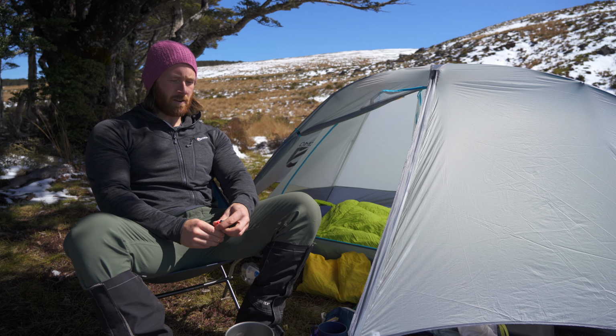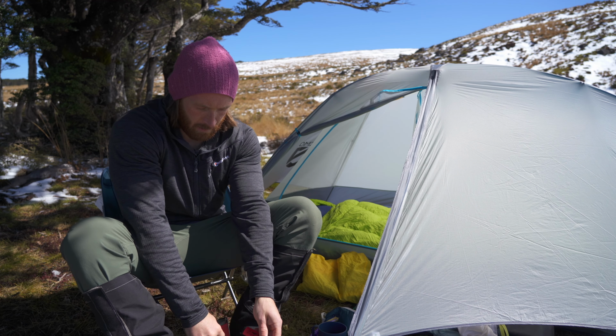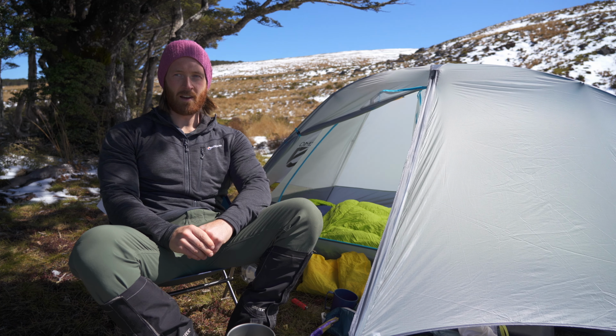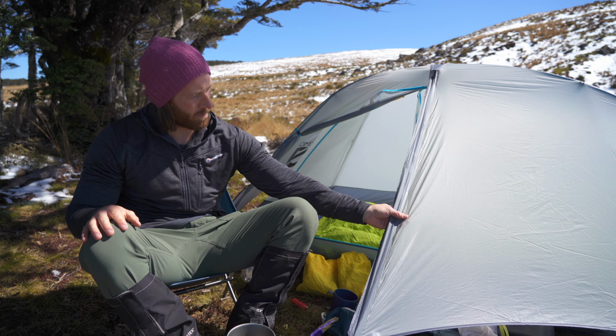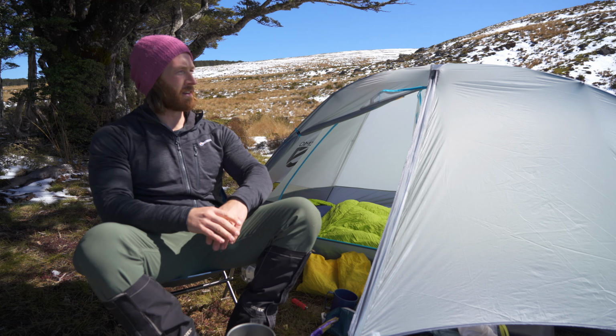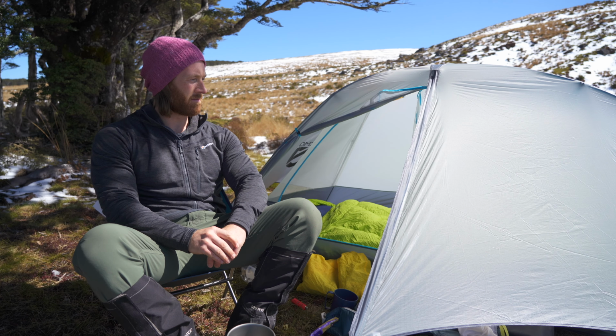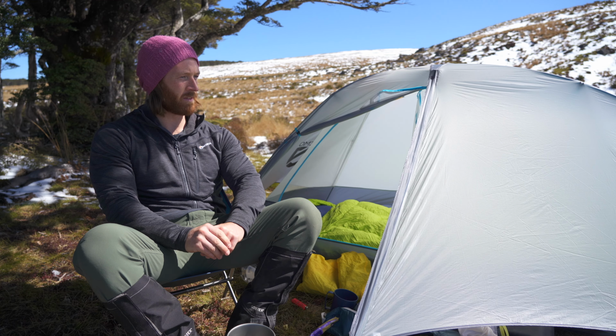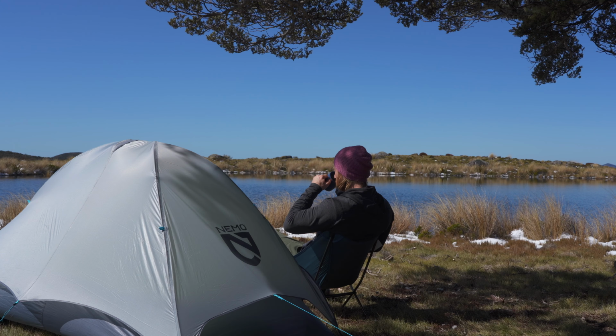So yeah, gonna make myself one of these little Maconas. But yeah, I'm loving this setup. I got the tarn, I've got this beautiful tent. This tent's like a piece of art, I reckon. It looks so nice in the New Zealand landscape. I was wondering if it would look a bit weird or something, but it really fits in with the kind of tussock and the rock.